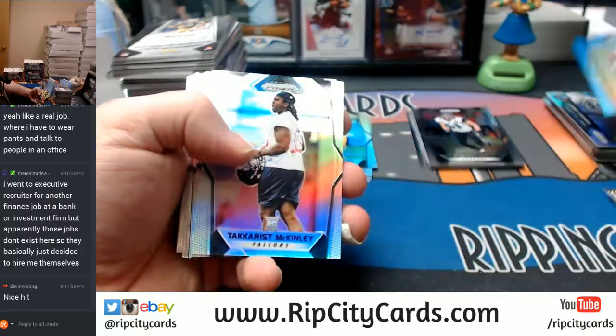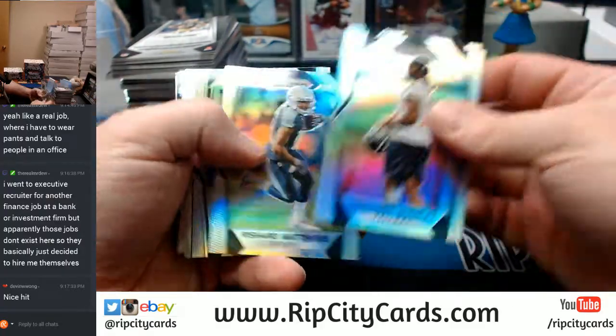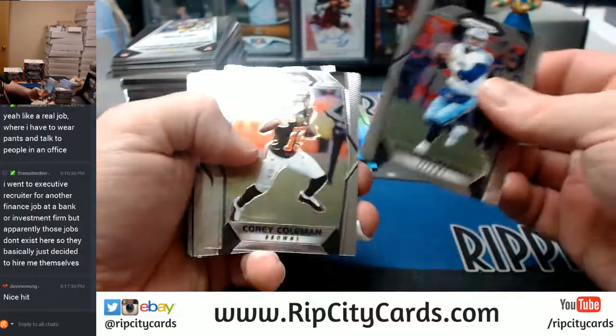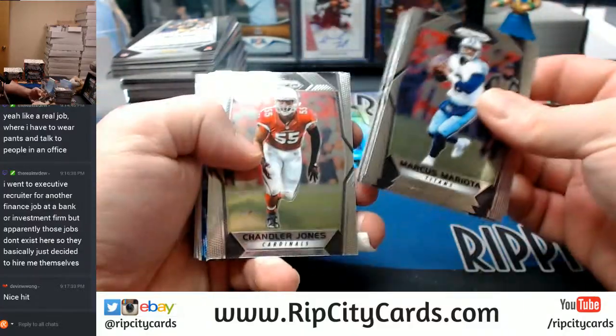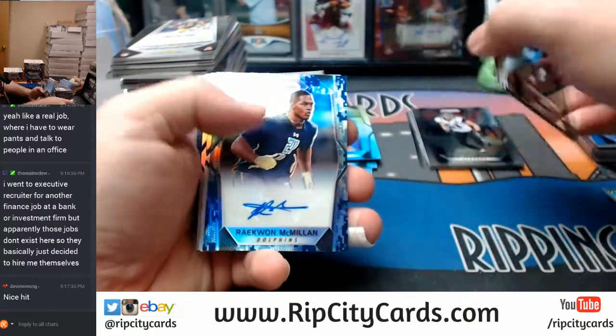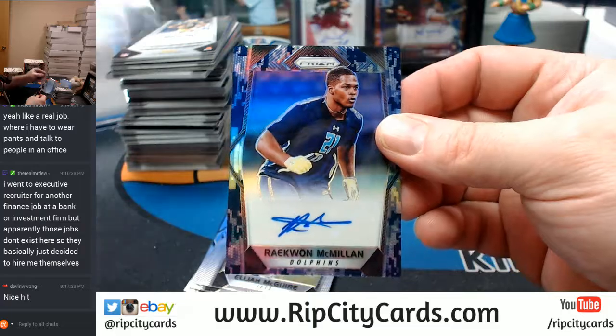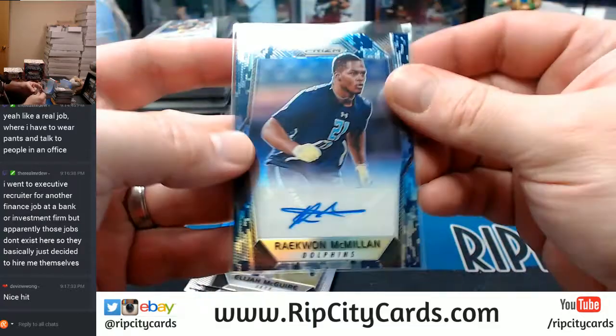Devonta Mays, Packers. It is a nice hit for the Texans, or the Chiefs. Chiefs. Raekwon McMillan, bamboozled me, wasn't flipped around, but we got a camo autographed 25 for the Dolphins.